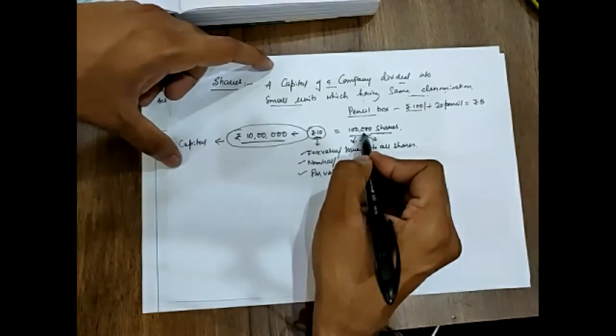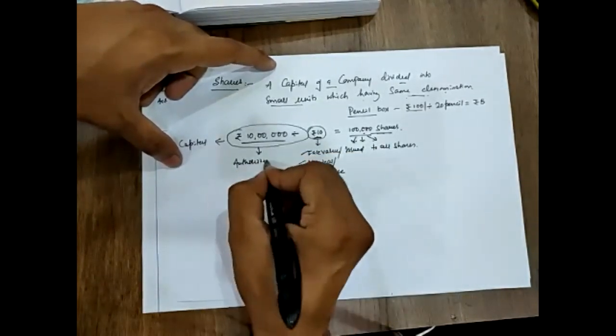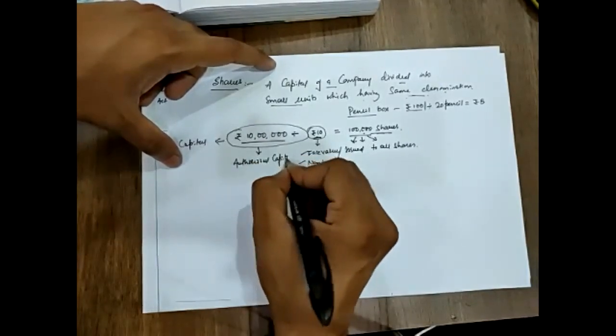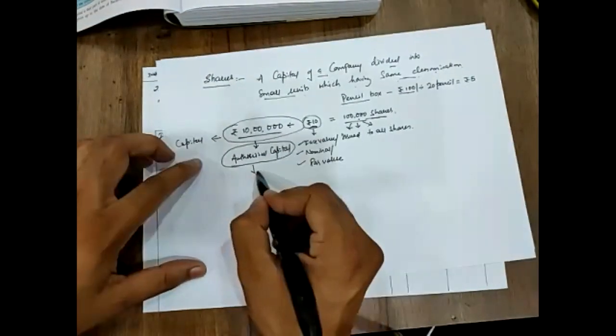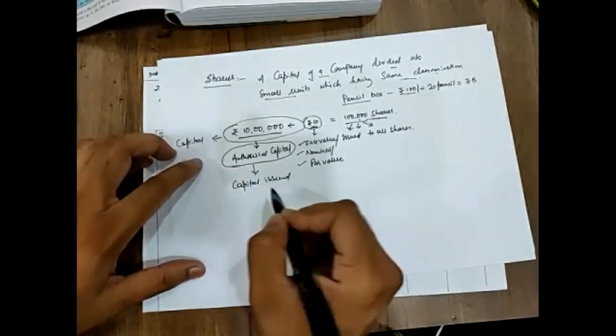Authorized capital. That is a capital which is issued by the company during its lifetime. Authorized capital means a capital issued by the company during its lifetime to a public is called as authorized capital.